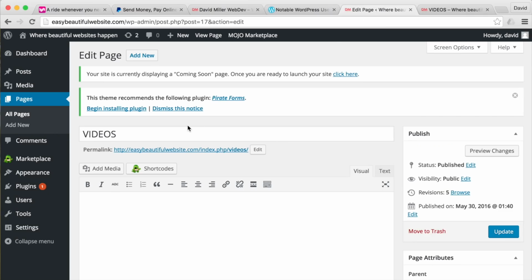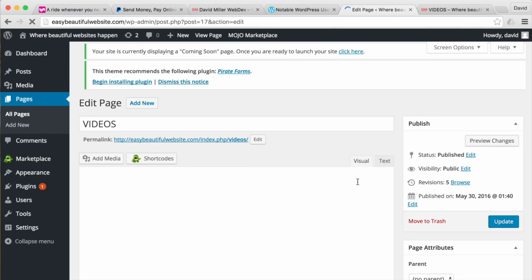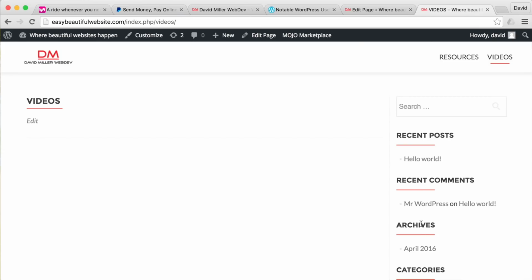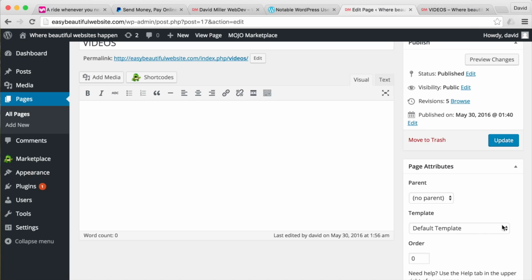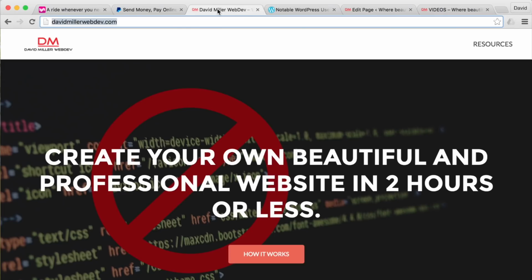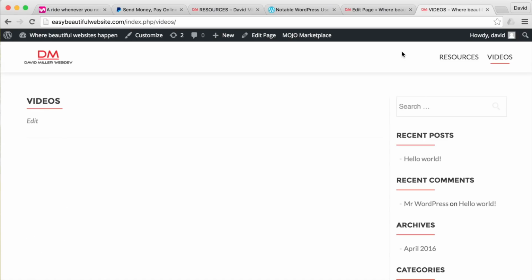So what you'll want to do is, inside the page itself, when you go to the page and you edit it, you'll see down here under page attributes, this look right here with the blog on the side is what's known as the default template. Let's say we want it as a full page, like on the David Miller resources page. See, it's a blank full page. Let's say we want the same thing on our videos page.